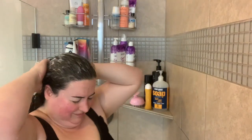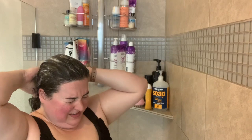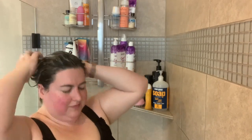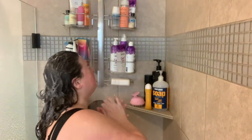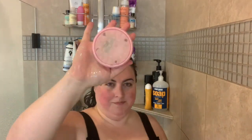I'm the first to admit I have a bit of a flaky scalp issue, and no matter how much I wash it, sometimes overwashing actually makes it worse. So it's not a lack of cleanliness. However, this shampoo seemed to really help with that right away. It has vitamins and botanicals and all kinds of good stuff in it, and it smells heavenly, you guys, heavenly.